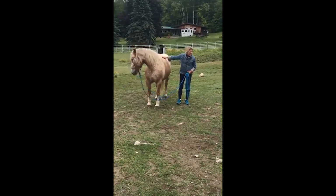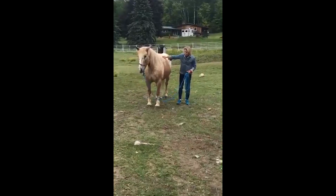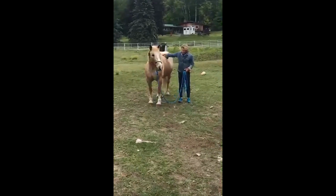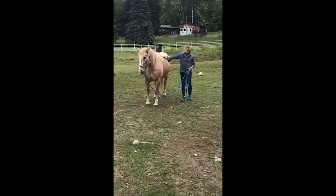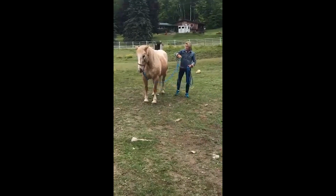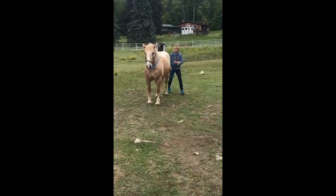Let's see what she's doing to the stall wall. Well, I don't know. I'd keep her out. If she's wrecking your barn, I'd keep her out. No, she's not wrecking. As she scratches her butt on the wall. Oh, I see.